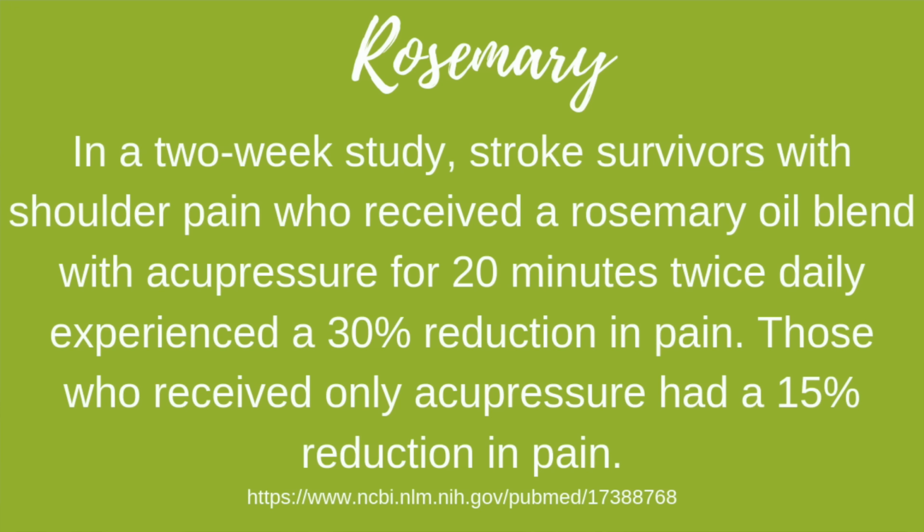Rosemary may also help prevent pain. In folk medicine, rosemary was used as a mild pain reducer. In a 2-week study, stroke survivors with shoulder pain who received rosemary blend with acupressure for 20 minutes twice daily experienced a 30% reduction in pain. Those who received only acupressure had a 15% reduction in pain.